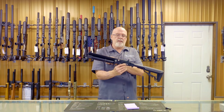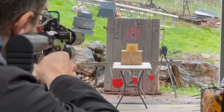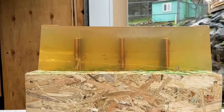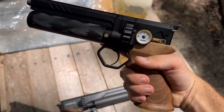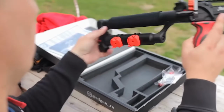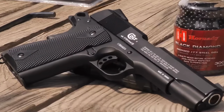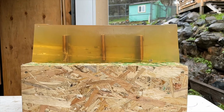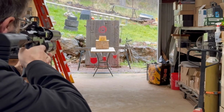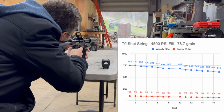So what's the real takeaway from all of this? Modern air pistols are not impressive because they are small. They are impressive because they force responsibility. They expose gaps in training, they punish complacency, and they reward discipline. The danger isn't that air pistols became powerful. The danger is that many people haven't updated their mindset to match that power. Respect is the real safety mechanism. When treated correctly, these platforms offer incredible accuracy, flexibility, and performance. When treated casually, they become unpredictable and unsafe.